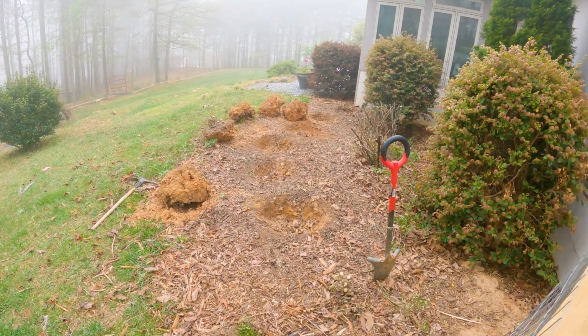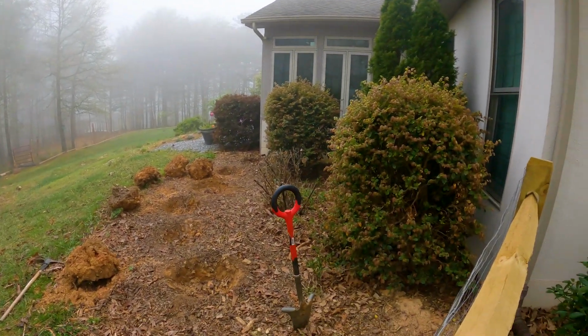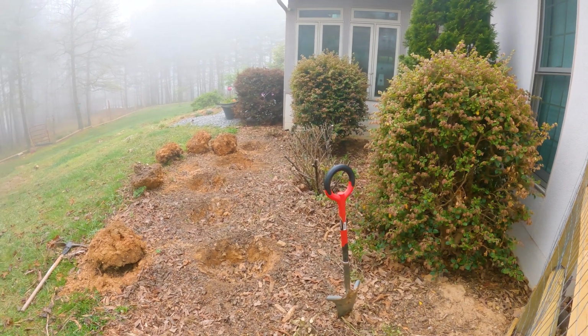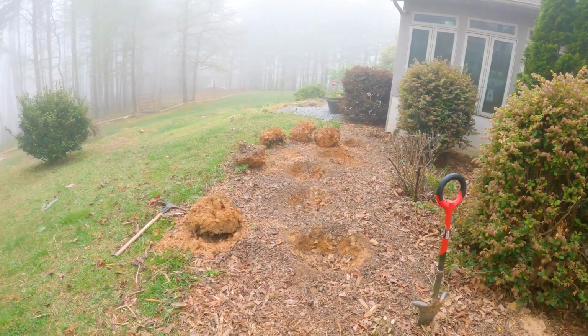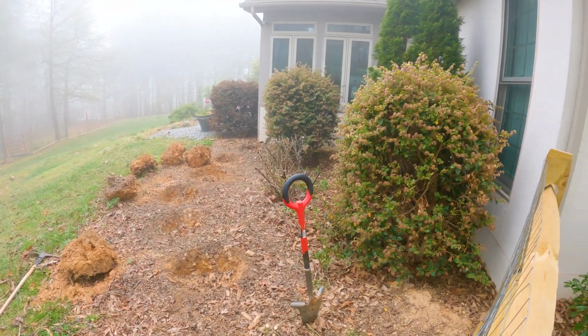Might spray them with a hose, see if I can get that out. It's a very overcast, foggy day. Perfect day to be working outside, honestly. Nikki wants me to get that rose out. Probably one or two of the figs will be parked over here somewhere, and we're gonna figure that out.